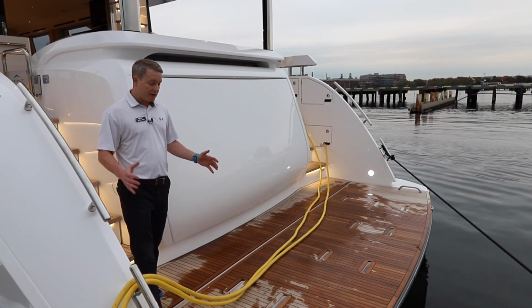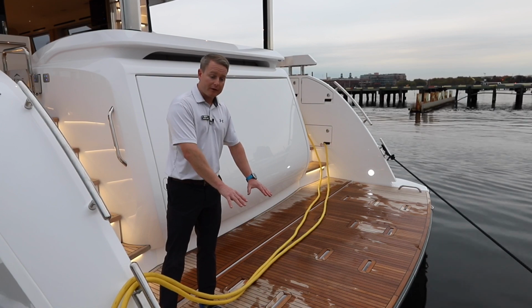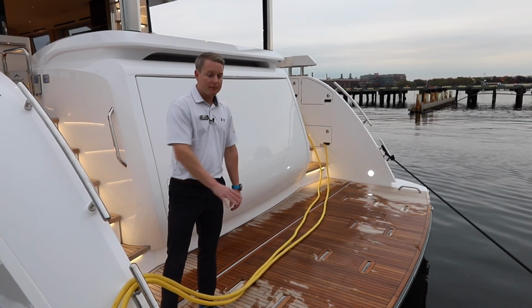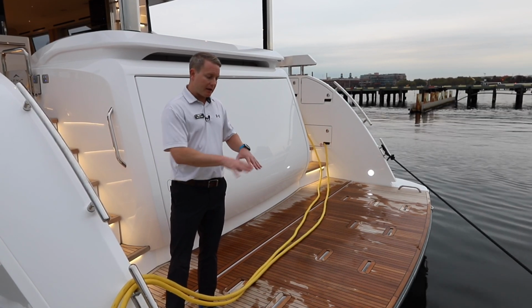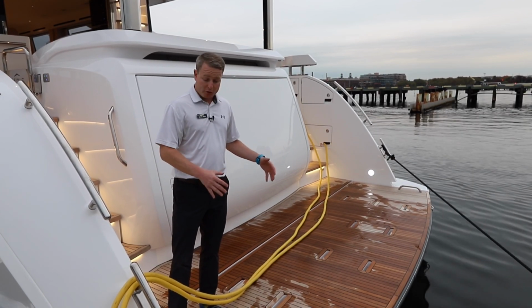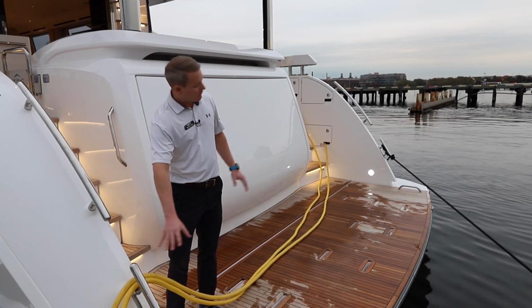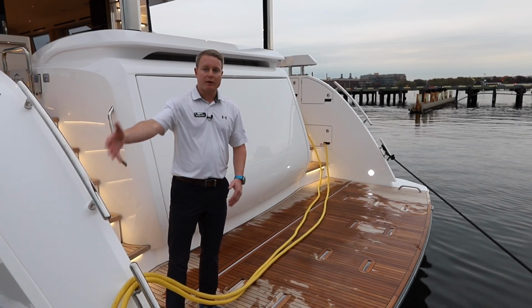Alright, standing on the swim platform, of course, is going to be teak all throughout. This part of it does drop down into the water. Drop down, pick up your dinghy, make a nice swimming beach area when you're hanging out on the hook. Very, very versatile. Easy to get on and off this boat. Nice steps on either side. It's got a finished non-skid, so you want to step on and off.